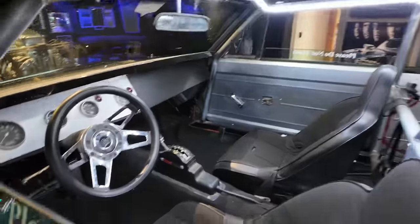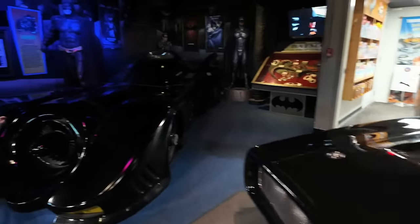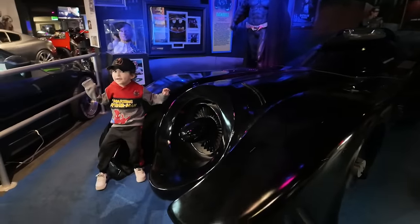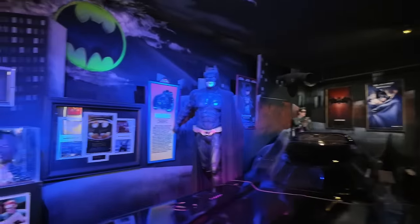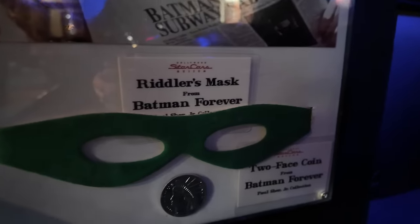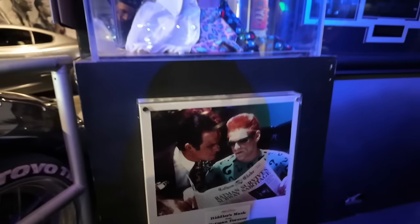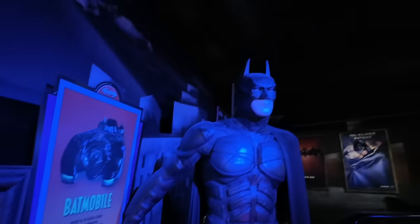Well, this was an interesting museum. My little man wanted to come here, so he just came. Got the Batman right here. He over there posing. From the movie. Got here the mask thing, okay, and we got the Joker, I think, or I don't know who that is. That's pretty cool. Batman. Alright, I think that's it, guys.